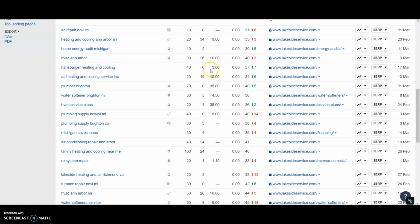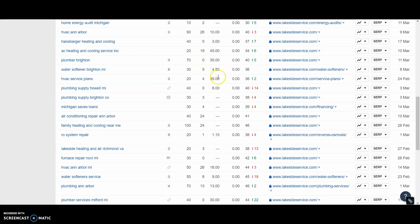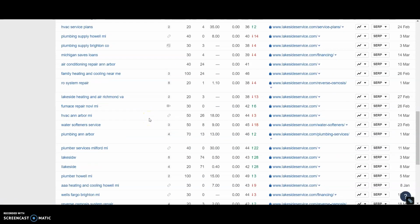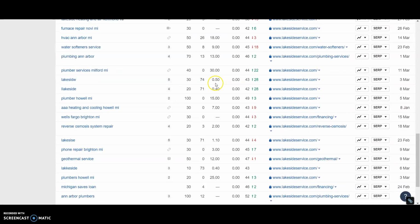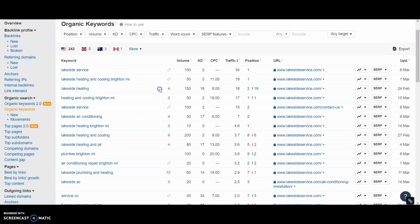Another thing also, you'll notice AC Heating and Cooling Service Inc. People are spending $45 a click versus, there's not one that looks like that, but sometimes you'll see, just adding an S or something, it can save you $10-15 a click. People don't come here and check to see what stuff's going to cost them on Google if they want to do ads. So if you're going to do ads, definitely come here and check, see what you can get the cheapest in here for. I'll go back to the first page. I'll try to show an example for that.